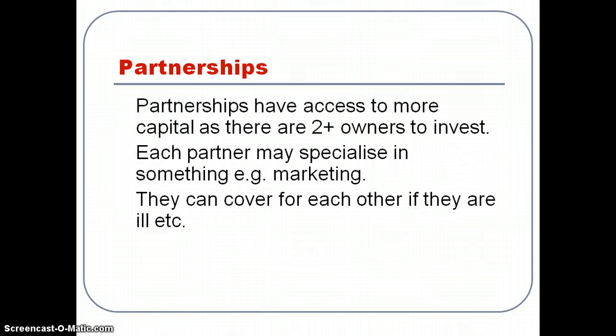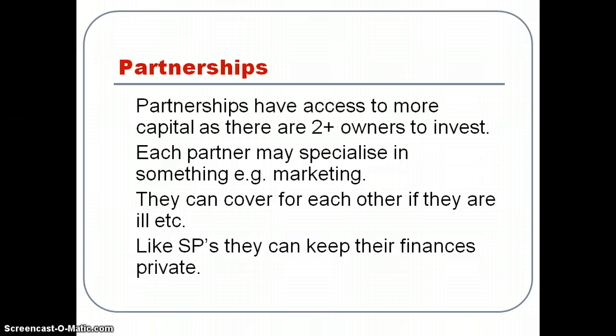If we go with advantages, partnerships have access to more capital because there are 2 owners. You set up as a sole proprietor, you've only got £10,000, that's all you've got. You set up as a partnership, you've got your 10,000 and possibly somebody else's 10,000. So you've got more money if that's an issue.